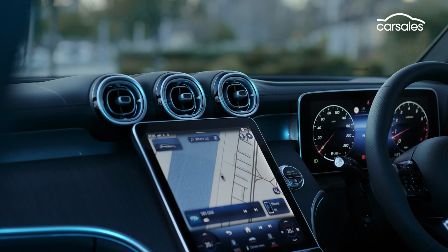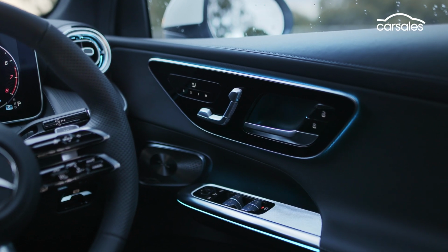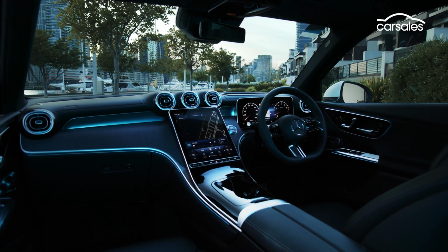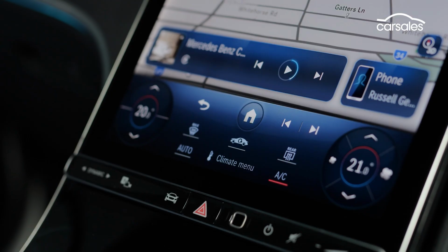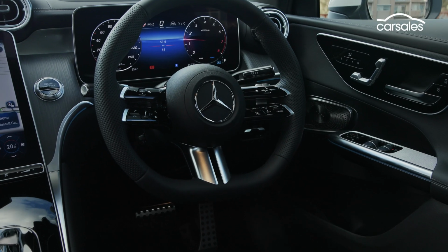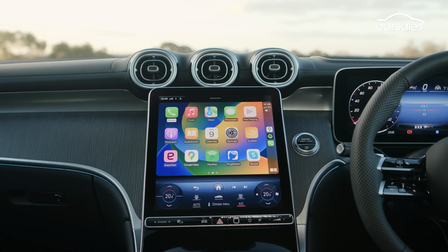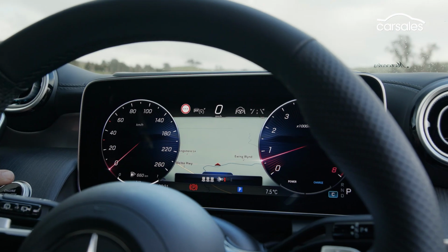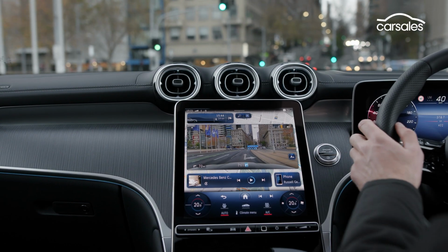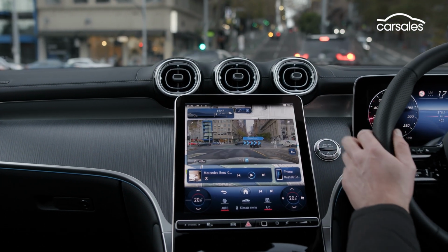It's a premium feeling cabin. Surfaces that you think might be plastic are leather, there's some nice design touches, especially around the doors, and the ambient lighting bathes the interior in a colour of your choice. Wireless Apple CarPlay and Android Auto are standard, as is the Hey Mercedes voice activation, app connectivity and more, but if you want the premium Burmester stereo and augmented reality satellite navigation, you'll have to stump up an extra $7,000. Likewise, that Plus package includes some of the more advanced driver assist systems, though it's still pretty loaded in standard guise.